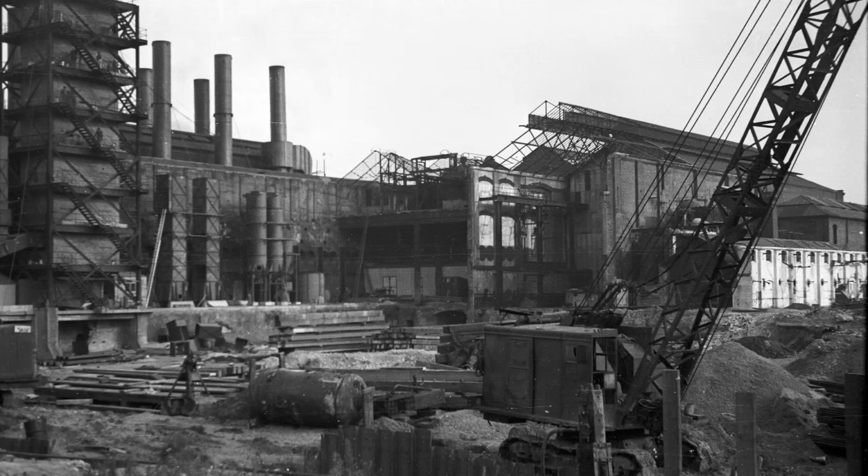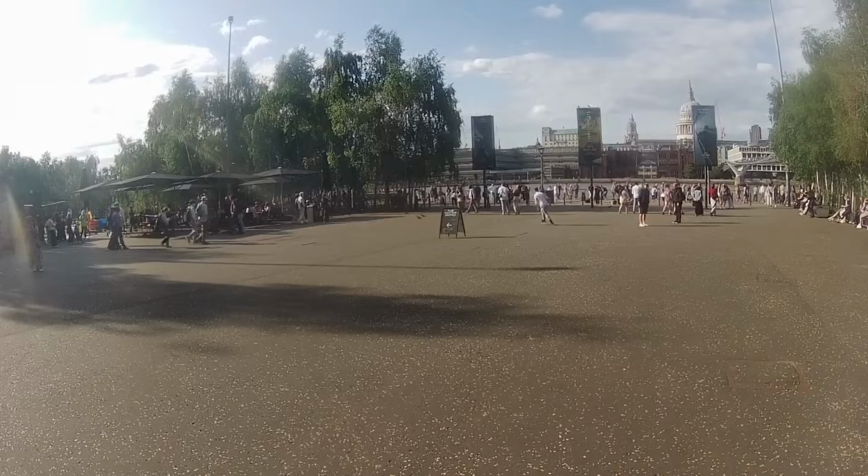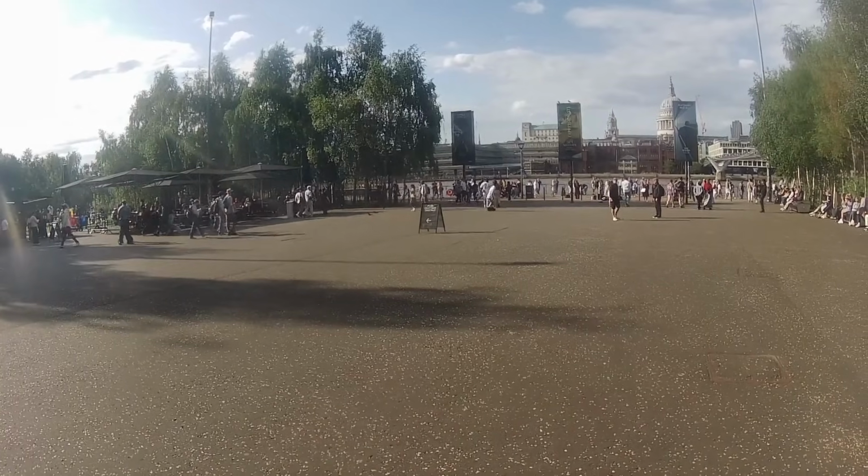This building here was actually a power station before. It was known as Bankside Power Station before the power station shut down and it became the Tate Modern Art Gallery. It's really noticeable as well. There's also cafes in here and shops where people go and have food and refreshments and so on and so forth. So it is literally, as I mentioned, right next to the Millennium Bridge.